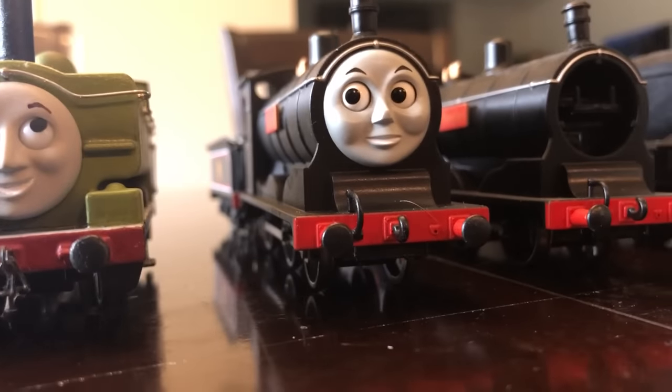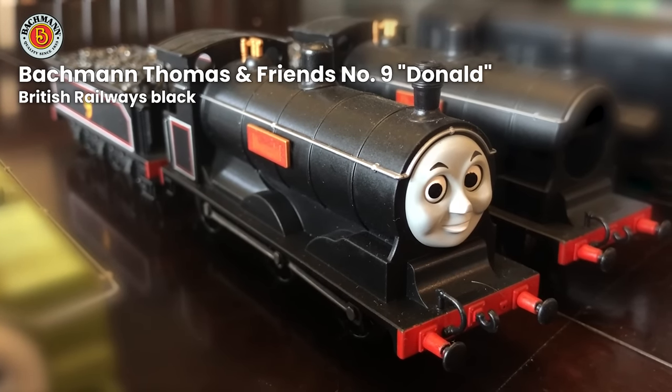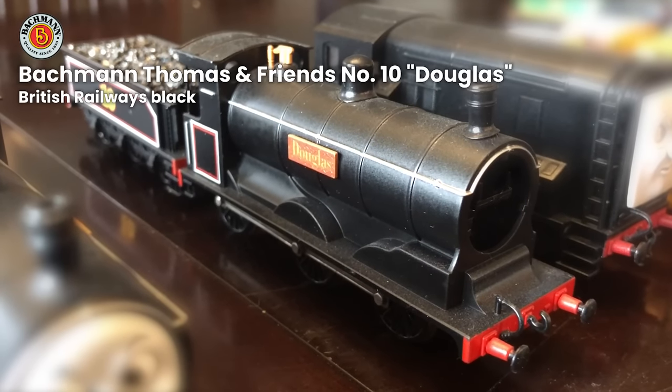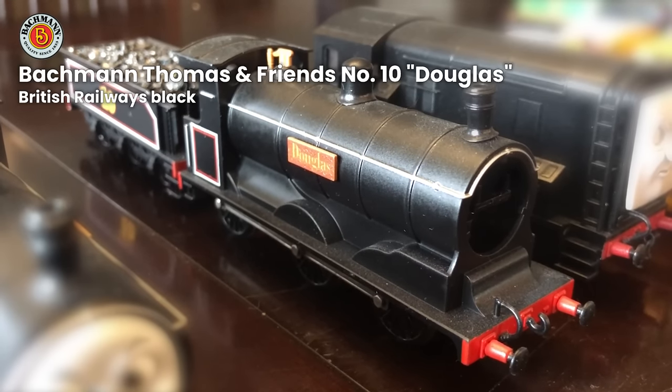Next is Donald, who has real coal in the tender and a matte finish. I'm gonna completely redo him someday though, with actual handrails and the like. And here is Douglas, who is... You know, it feels like he's missing something, but I can't place my finger on it.